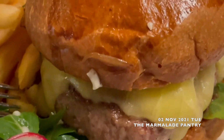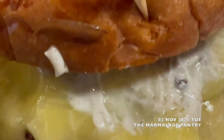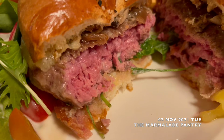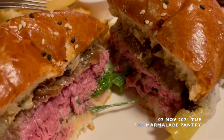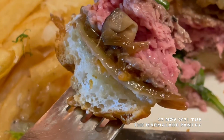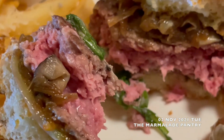The burger buns are well toasted with a light crisp, and it elevates the burger. The beef patty was done perfectly medium, just like I've requested. The beef was very juicy and well seasoned, so yummy.